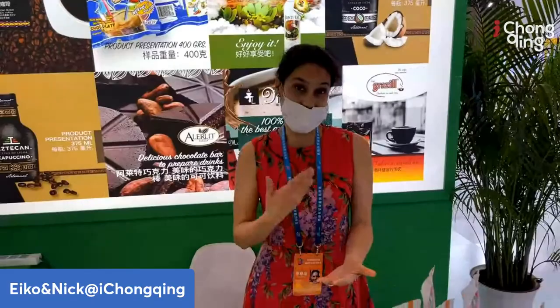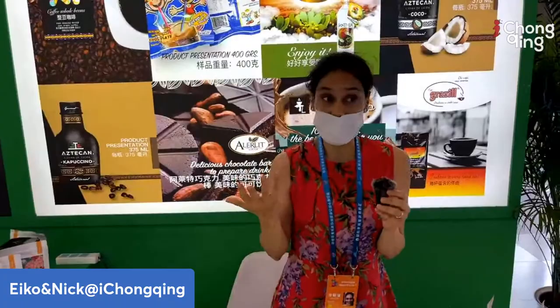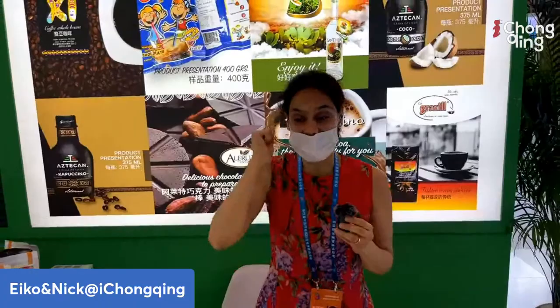In Mexico, we have the culture of the cacao. We have very good cacao. It's a very old culture, from the Olmeca culture. It's more than 3,000 years that we drink it, and we eat it every single day because it gives a lot of energy. So when you feel a little bit weak, you eat or drink it, and then you have a lot of energy.